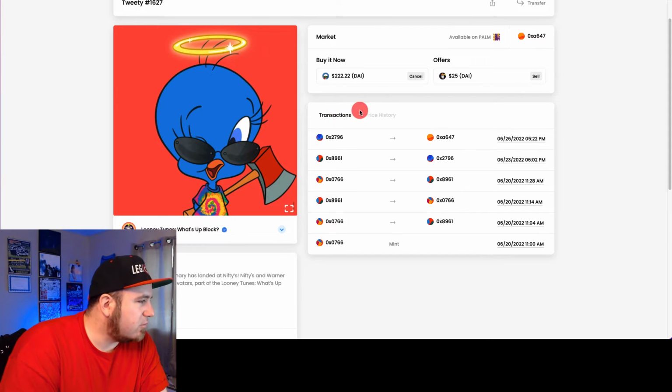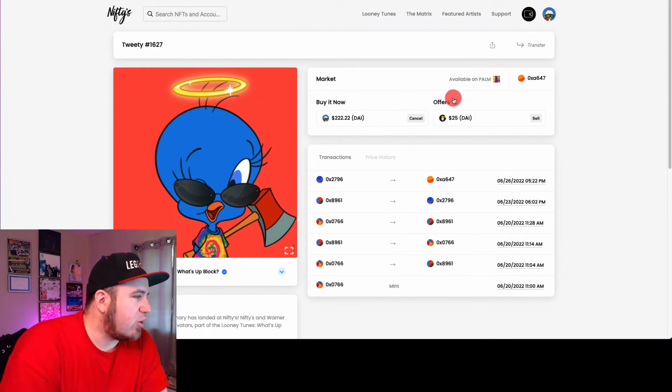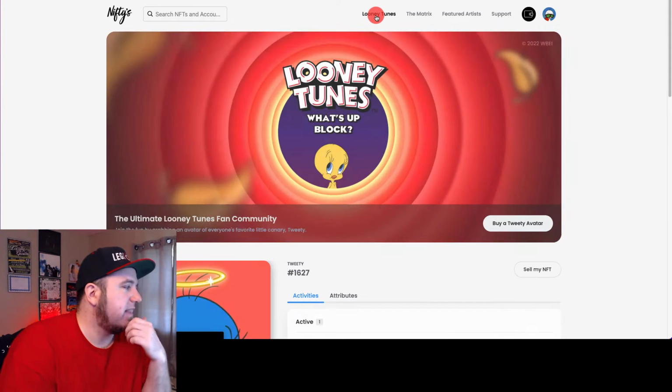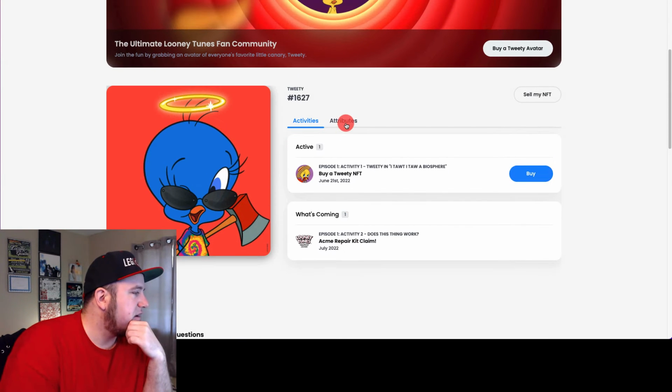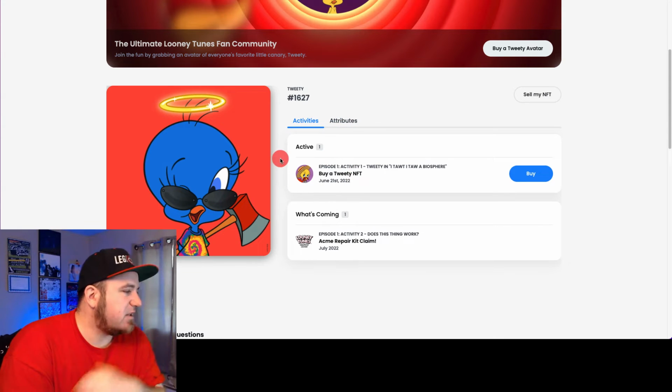So check out the market, see which ones you like, and then from there you can put in offers, hopefully get a good deal. If you want, you can go ahead and mint one. That does give you a chance at one of the more rare Tweeties, but it's also kind of a risk. If you want to get into the project for low to no cost, you can kind of play the market a little bit before you decide on actually minting one.